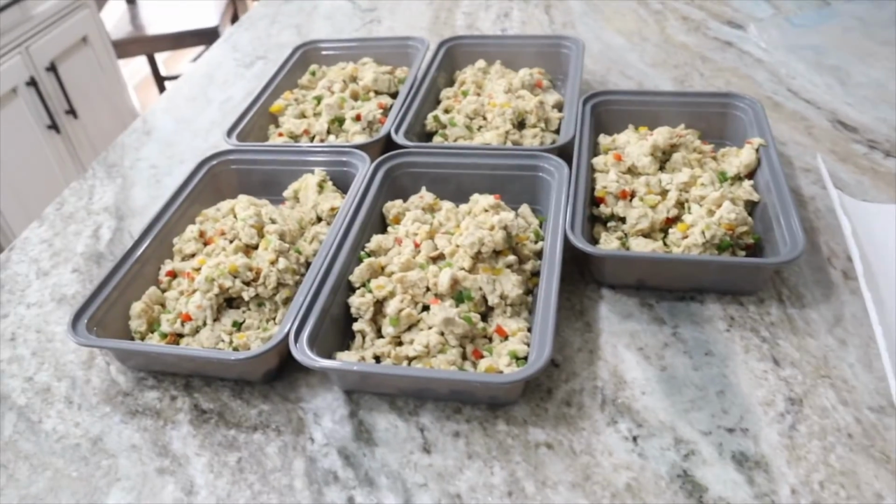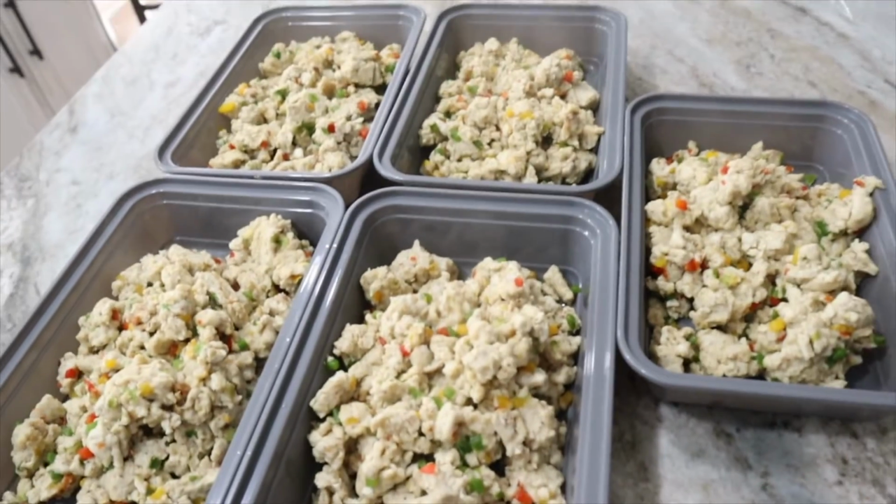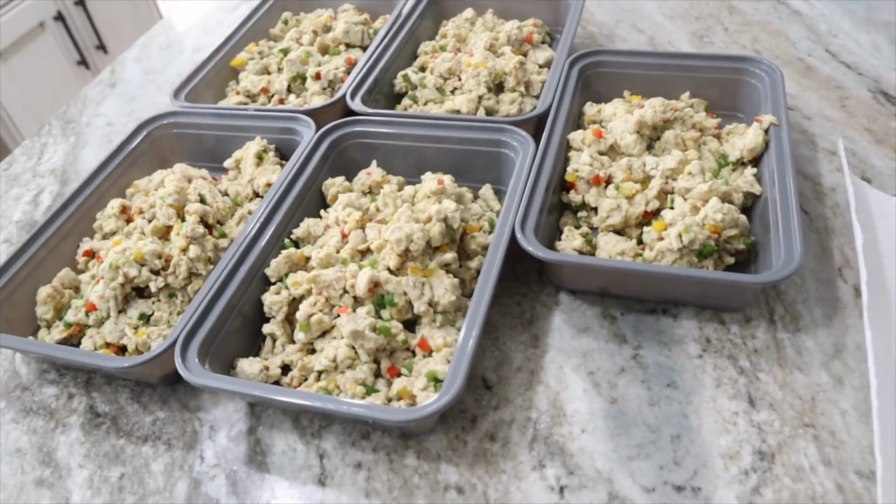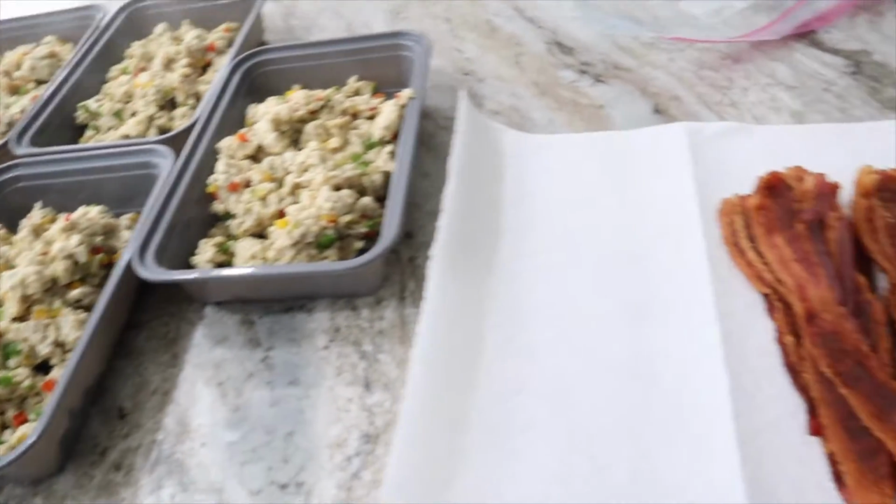We'll see. Alrighty, so I got my eggs cooked. I have it for Monday through Friday ready to go. Even though tomorrow is a holiday and I am going to be home, I've already got it cooked, so it will be fine.